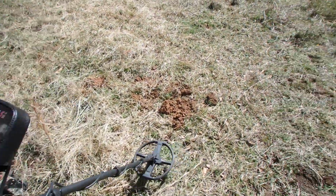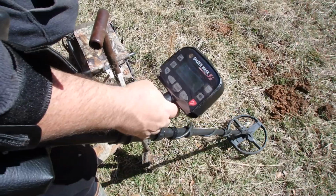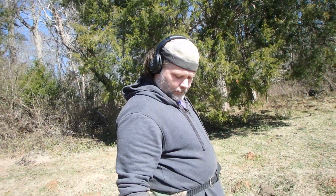Now we got a lot of red soil. You can see that right there. And this is supposed to be something good for that. So we'll see what kind of stuff Tom pulls out of the ground with this.